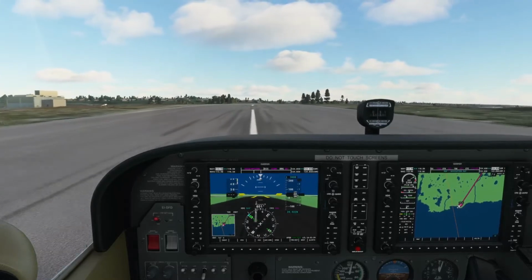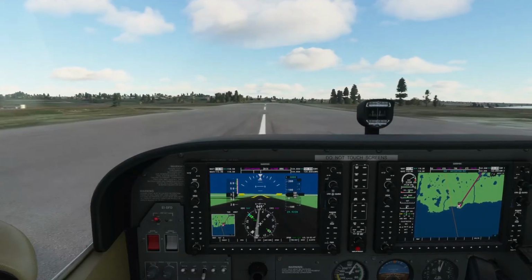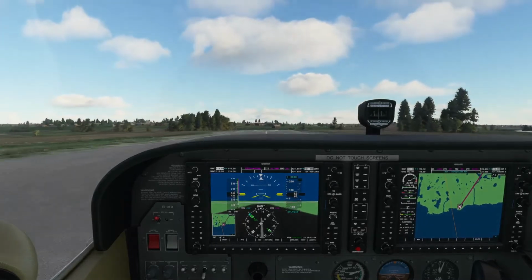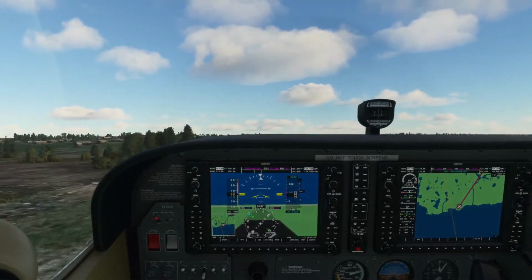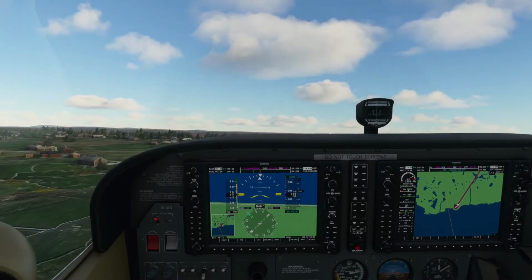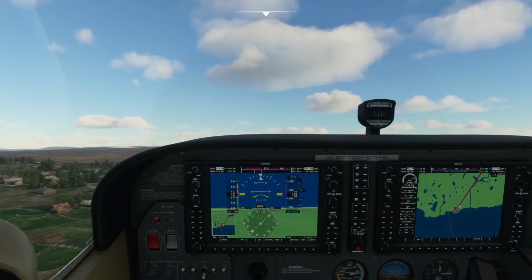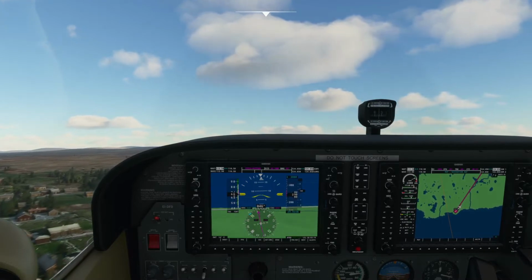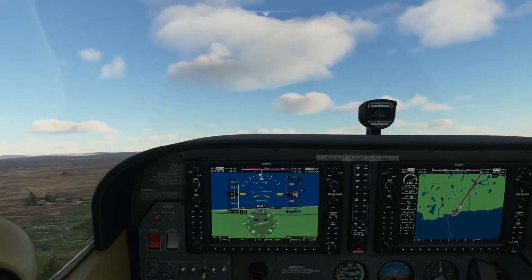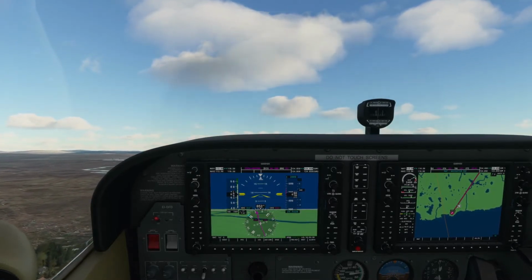Power is on full. Airspeed is alive. It's 55 knots and pulling back. Nice climb out. There we go. Very nice. Okay, so we're climbing up. Transponder too. There we go. So we're climbing out nicely.